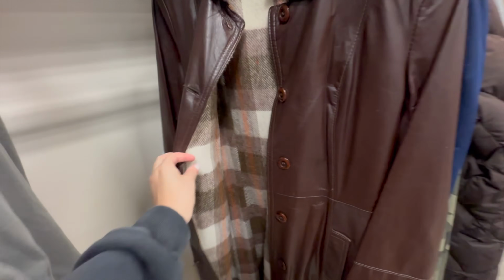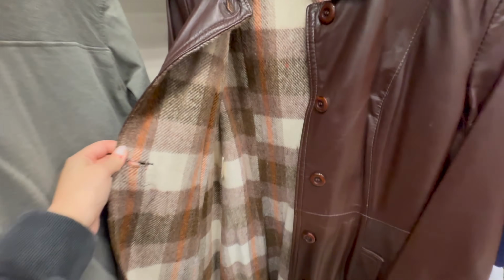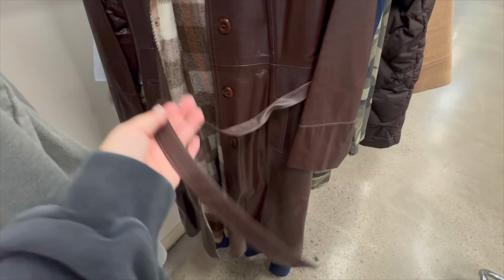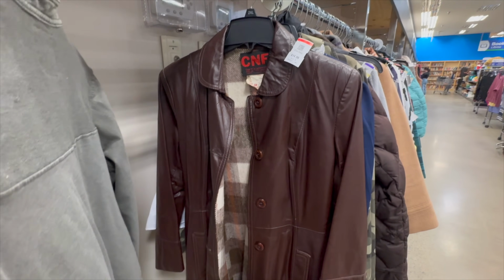Okay, I love finding and picking up vintage, genuine leather trench coats. This one was beautiful, and I definitely picked it up. It had this flannel interior. It was gorgeous.